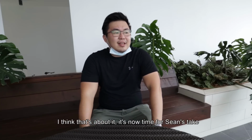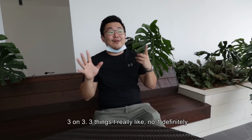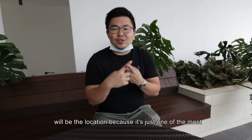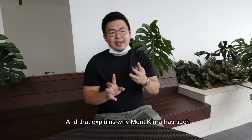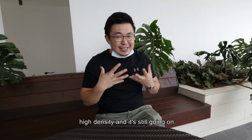I think that's about it, and it's now time for Sean's take 3 on 3. Three things I really like. Number one, definitely the location, because it's one of the most convenient locations altogether, only short of public transport like LRTs and MRTs. And that explains why Mont Kiara has such high density and it's still going on.